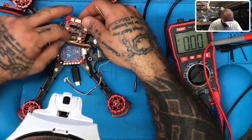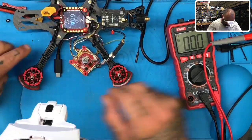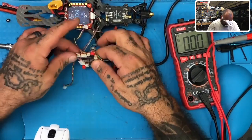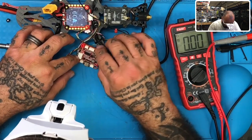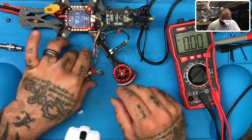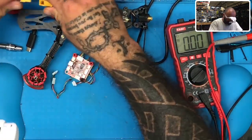Okay, so we're going to look at the flight controller first, and one of the things I definitely want to look at is where we could have possibly had the damage. And again, I'm going to lean towards the GPS, because the GPS was completely shredded. Okay, so that's pretty good. I'm going to disconnect that real quick. Now, I did not disconnect the receiver prior to doing this. I should have probably. So I'm going to plug this back in.